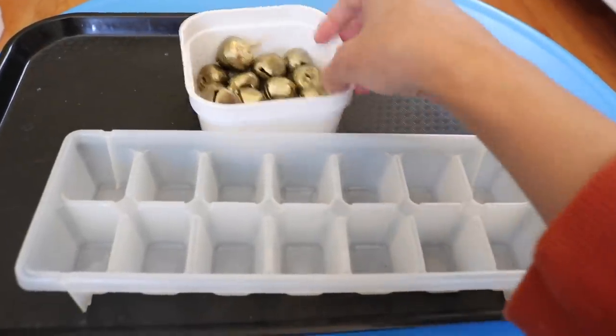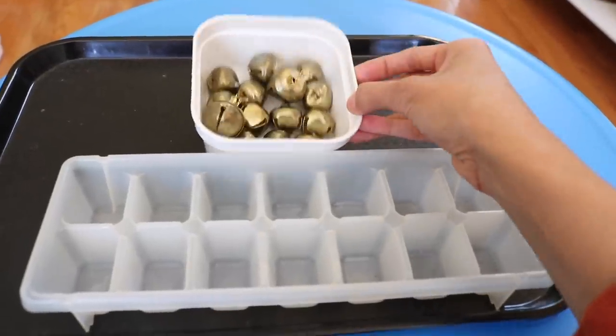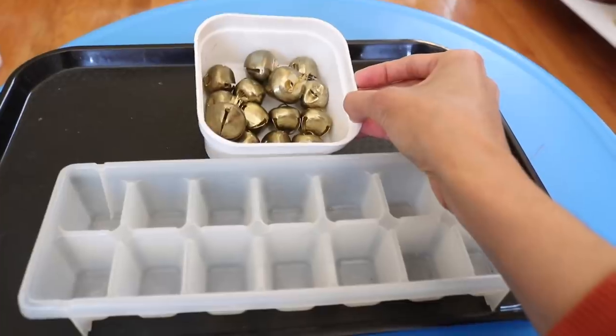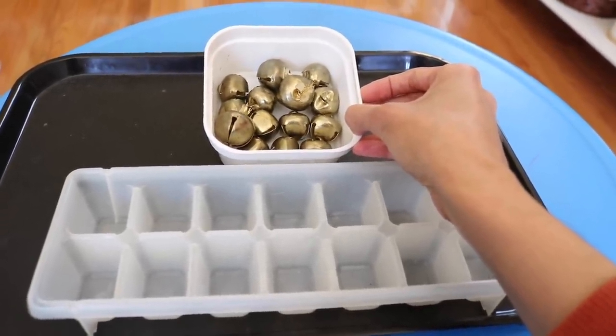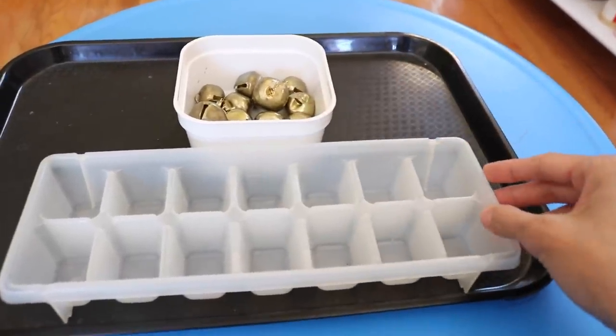This next activity is using an ice cube container and some bells. I like using bells because they make a sound, and it really grabs a child's attention. But you can use pom-poms, you can use beans, you can use whatever you have at home. Just make sure that whatever you have, if it's a small object, that you supervise the child. These are never left unattended on the shelf because they can be a choking hazard.